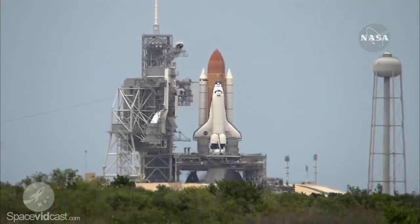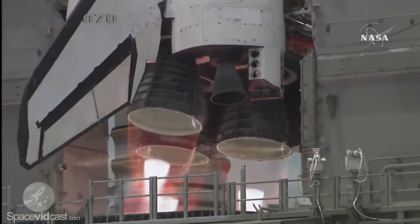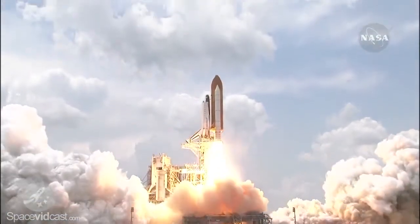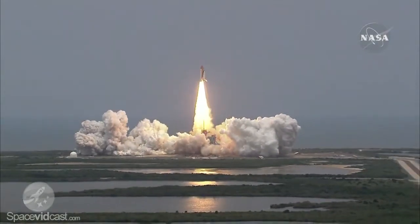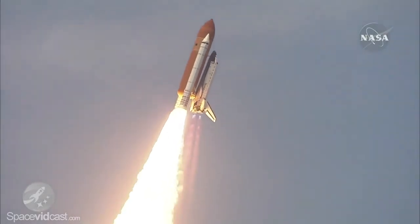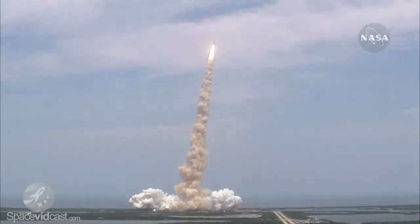T-minus 10, 9, 8, 7, 6, 4, 3, 2, 1. And liftoff of Space Shuttle Atlantis. Final visit to enhance the vision of Hubble into the deepest grandeur of our universe. Bypassed across the board, Scooter, no action. Houston now controlling Atlantis on its way.